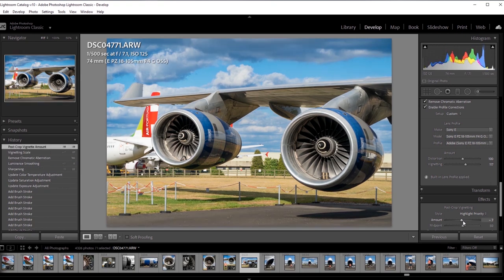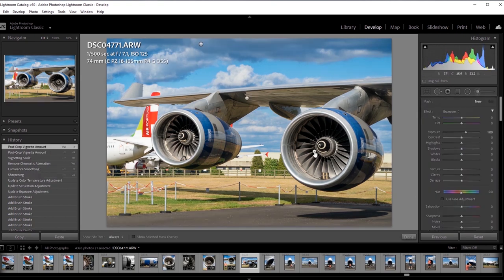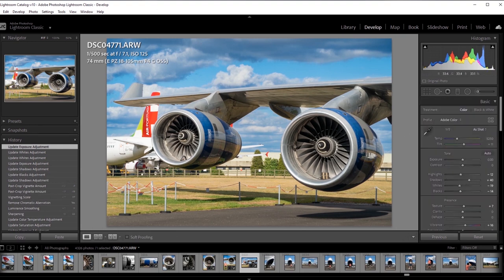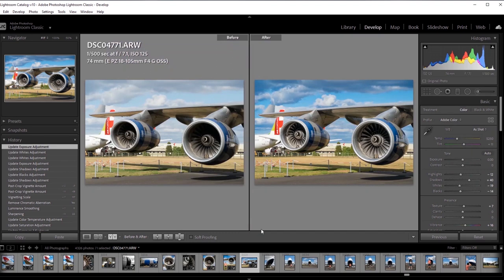And then to finish off the edit, it's just some basic lens corrections, removing chromatic aberration, or adding or getting rid of some vignette, whatever you want. And you can see what I'm doing here, I'm just going back with the engines, changing them slightly. It's always good to just take a step back and have a good look at your photo and wonder if there's anything else you can do to it or if you've overdone something. And then there you go, before and after of the image.